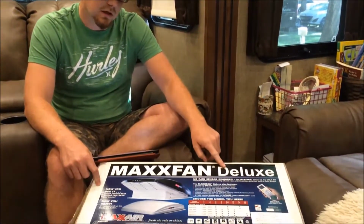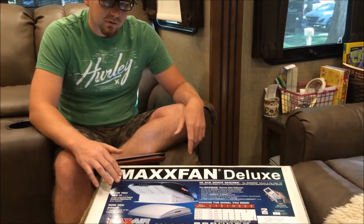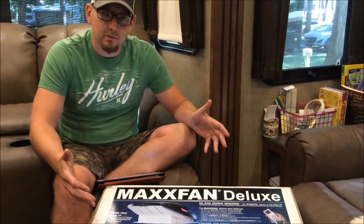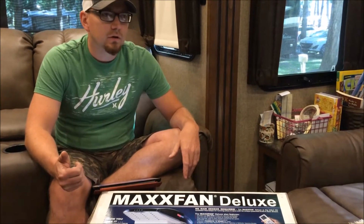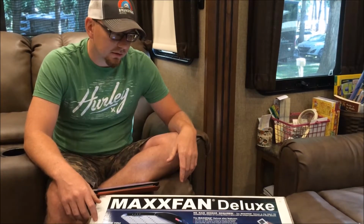But I'll go through why we chose this fan over some of the other ones out there. We chose, as you can see here, the Maxxfan Deluxe. What we really liked about the Maxxfan is that it has a built-in cover over it, so there's not a separate rain cover that you have to buy for it. Also with the Maxxfan on the high levels, it moves more air than the other popular brands out there. So for us, the Maxxfan was a clear winner, and we're going to put that in our fifth wheel.